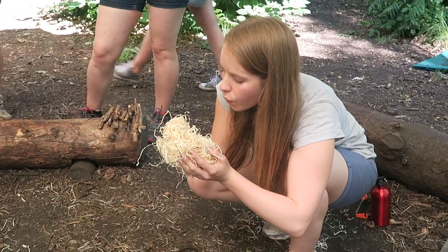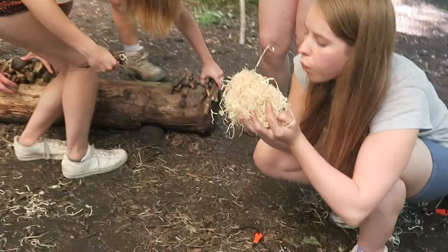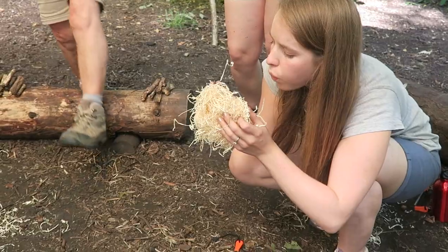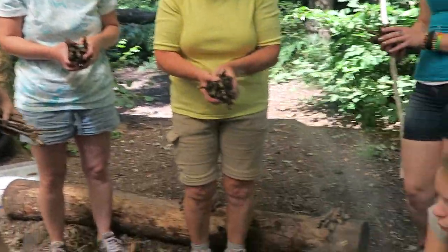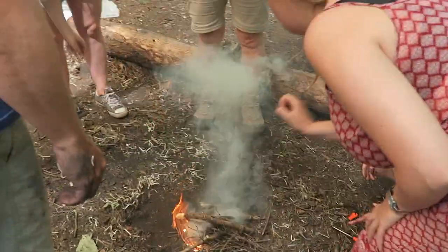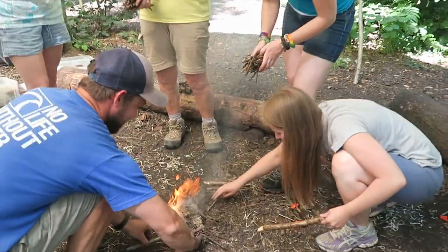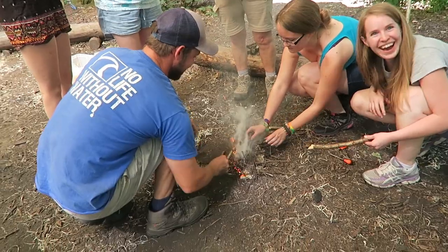Come around, guys. Gather around. So you're going to put that there, and then all of you are just going to go smallest to largest. Okay. Ready to go. There we go. I think that's going to go. Yeah. Ready. Go. Gently. You can just place it on that. Oh my god, that's so good.